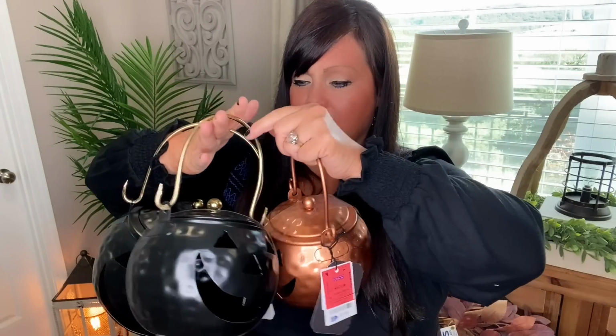So I got two, let me show you. One bigger, one smaller. And the smaller one was only $7.99. And then I found this little copper one. Isn't that cute? And that was $7.99. So I just got three of them. I don't know, I was thinking hutch, tabletop, something cute. Maybe some, you know, colored autumn lights. I don't know, we'll see. I'm gonna do something fun with these. I can promise you that.